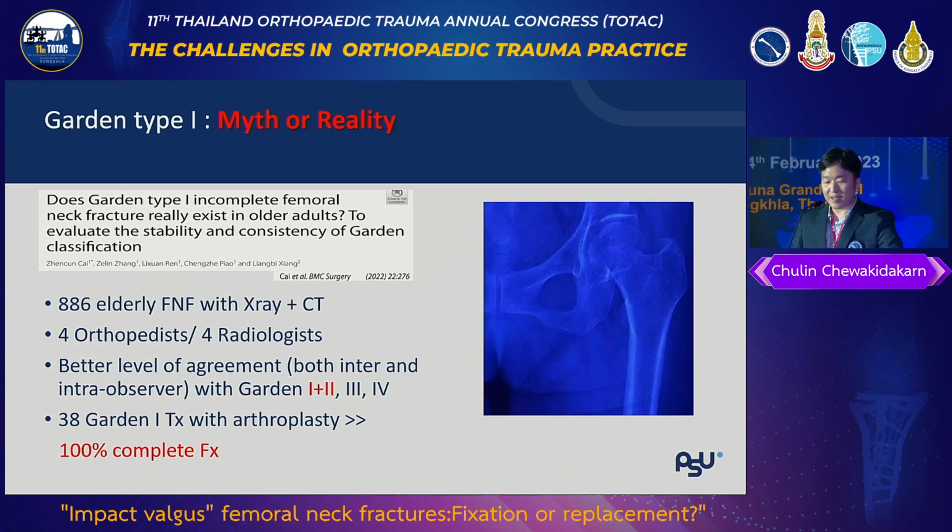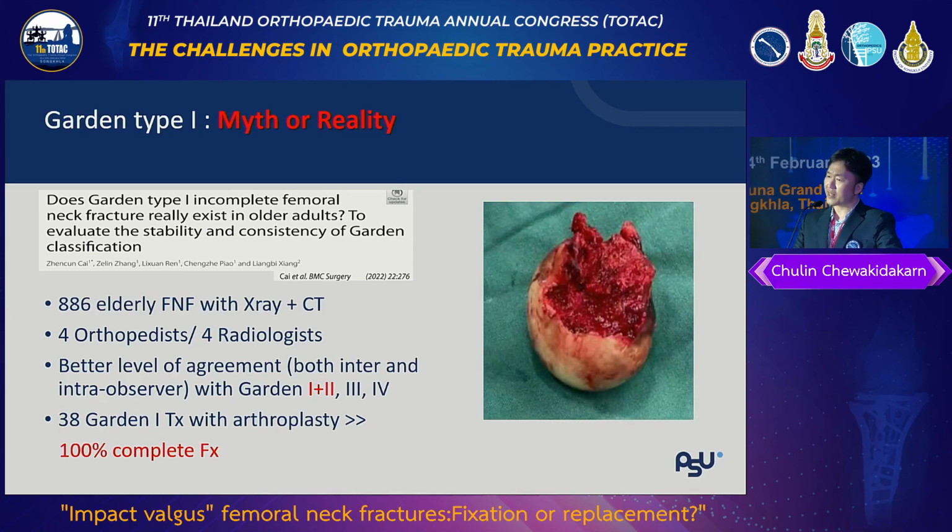The next one was published in BMC Surgery 2022 with 800 femoral neck fractures with X-ray and CT scan. They also studied the consistency of the Garden classification by 4 orthopedists and 4 radiologists and found that if you separate Garden type 1 and 2, versus combine Garden type 1 and 2, there is a better level of agreement, both inter- and intra-observer, when you diagnose Garden type 1 and 2 as a whole group. And of course, in patients with Garden type 1 treated with arthroplasty, they found 100% complete fracture intraoperatively. So Garden type 1 may not exist in real life, right?